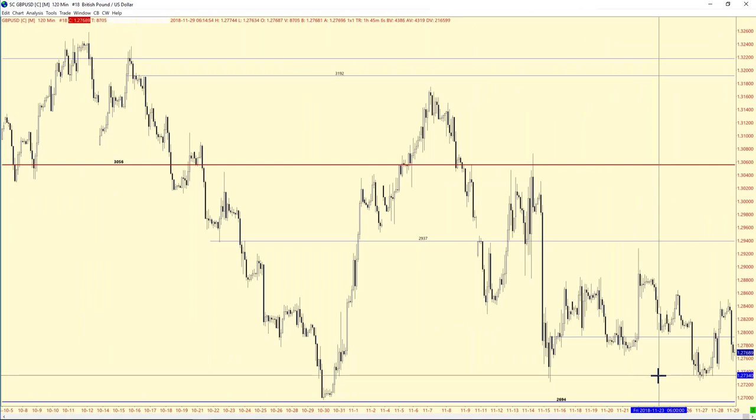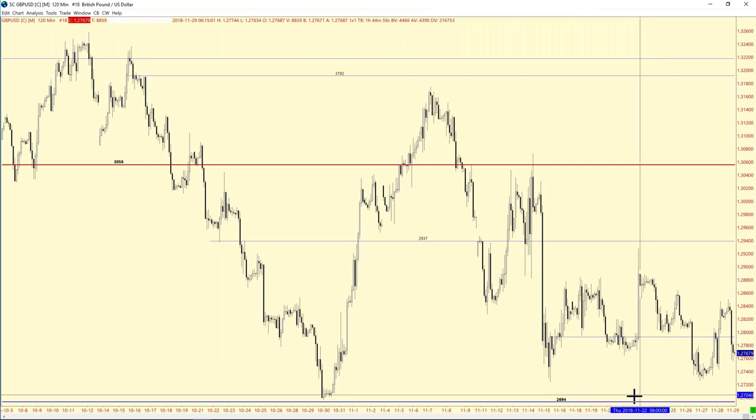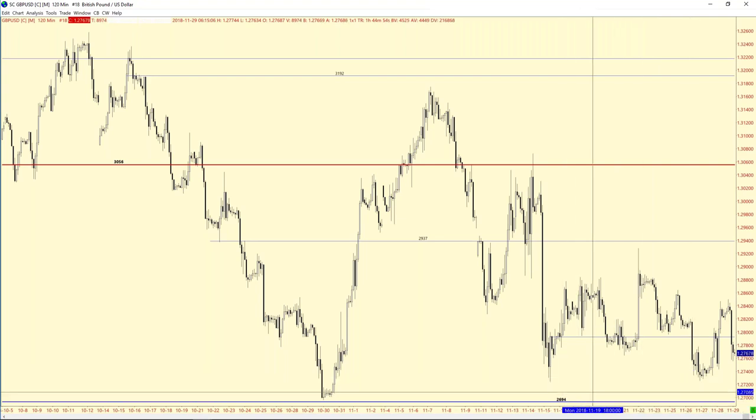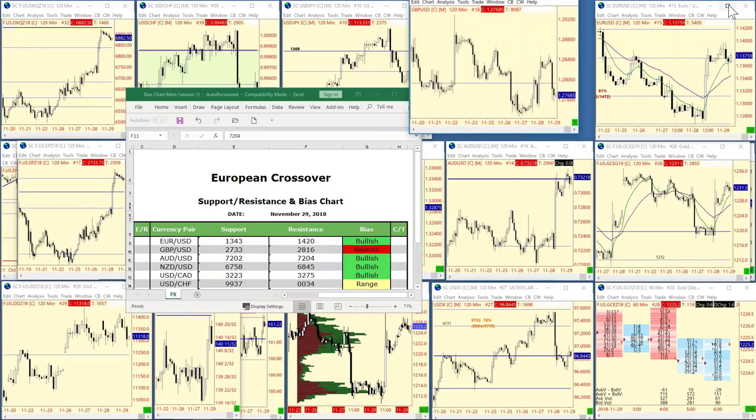My concern is we're just going to blow right through this. That's my concern. We're just going to go with this old standby, which is 2694. I'm afraid this is going to go right through this. And I think that 2694 is just going to offer an area where you could cover shorts, and probably overshoot it, maybe get down to like 2682, something like that. But we'll go with 2694.